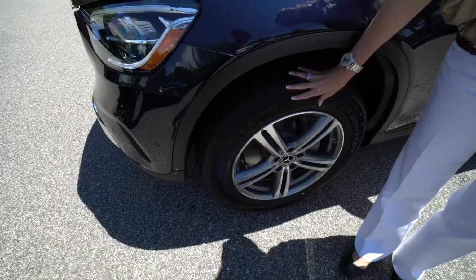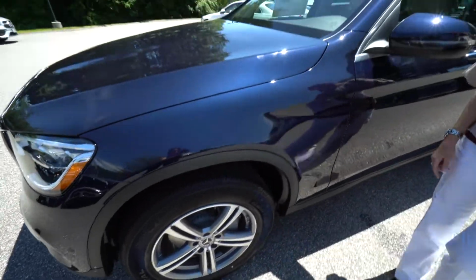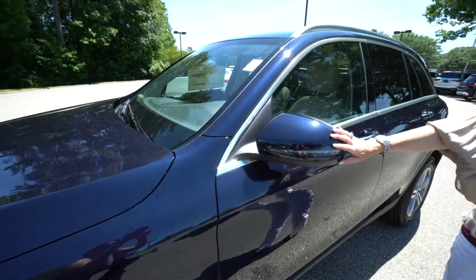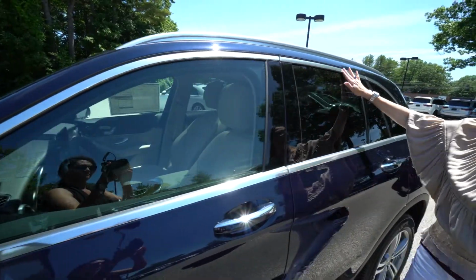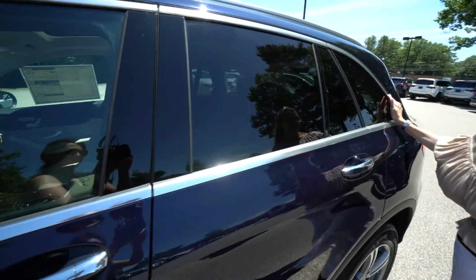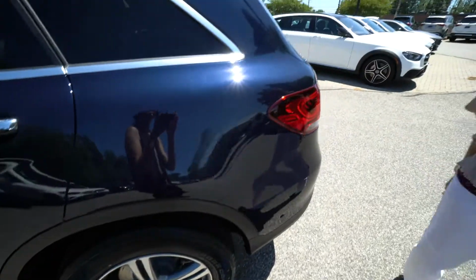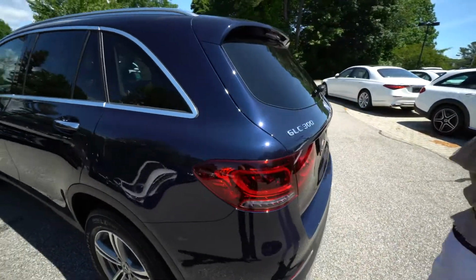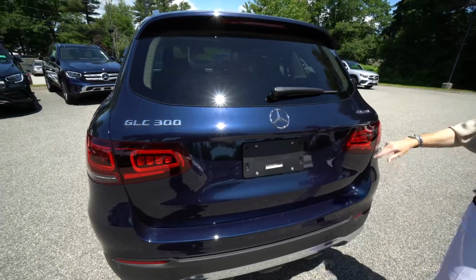This is the 18-inch 5-spoke wheels. And then you have the side mirror, the traditional chrome around the windows. And back here you have the badge of GLC 300 Mercedes-Benz 4MATIC.